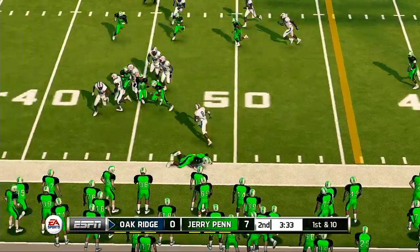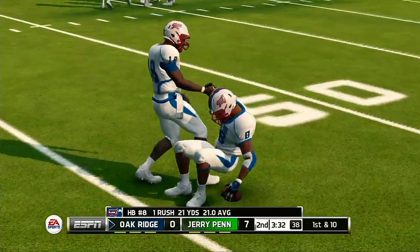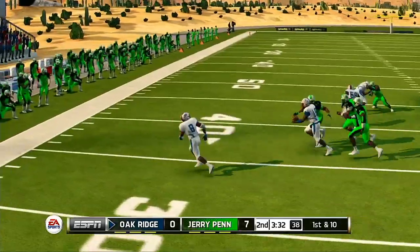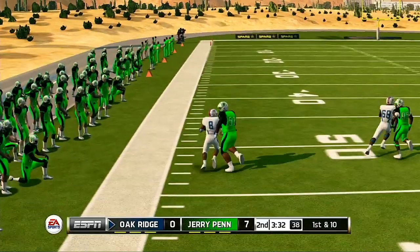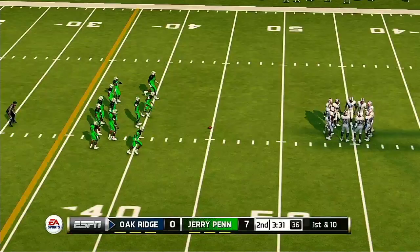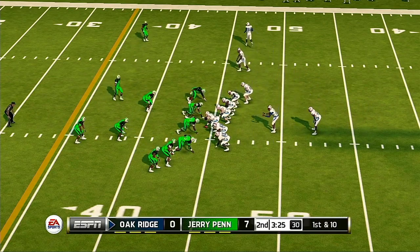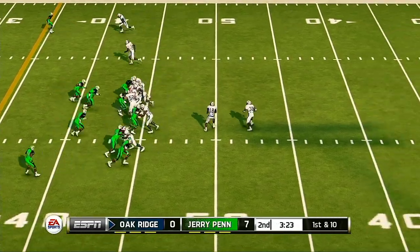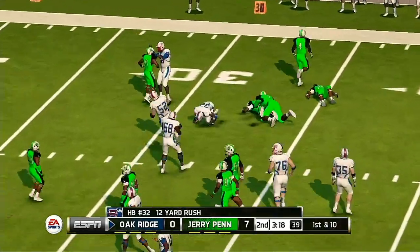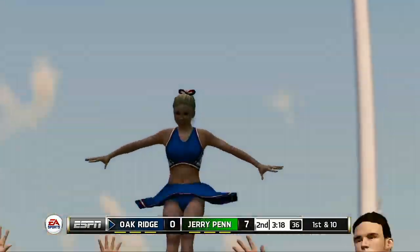Back, and he's got space. He's at midfield, and he's taken down around the 45-yard line. First down. First and 10. Ball on the 45-yard line. It's the tailback. Makes it out to about the 33. That makes it first and 10.